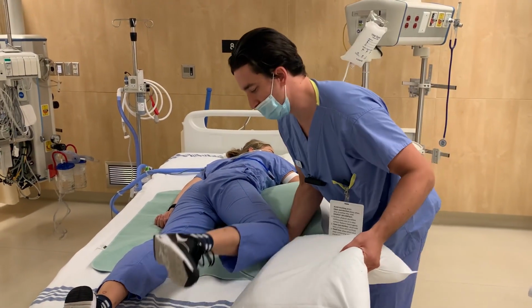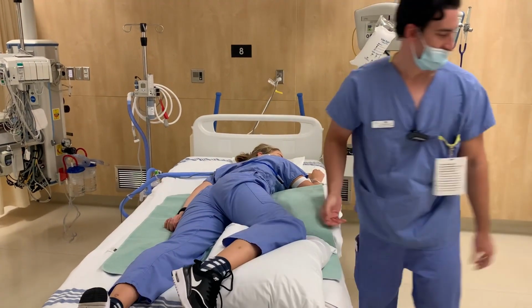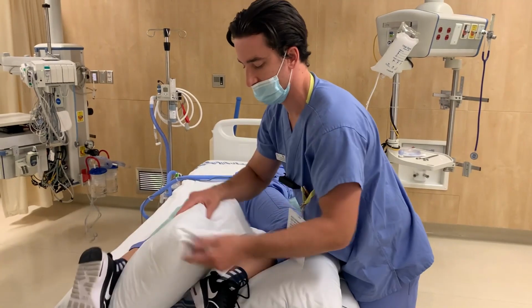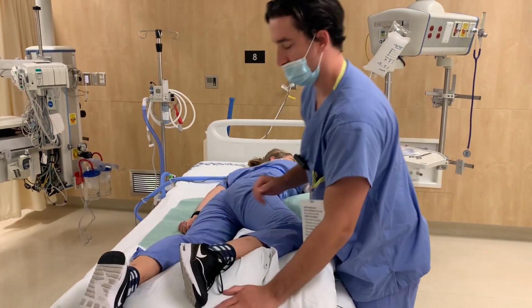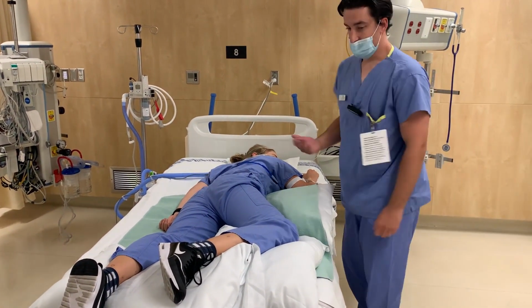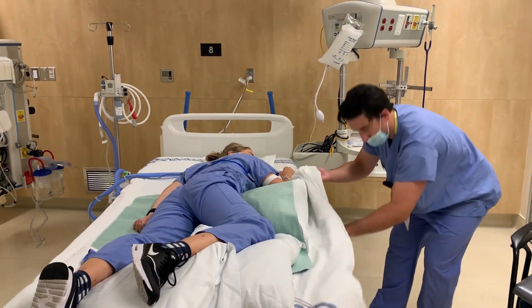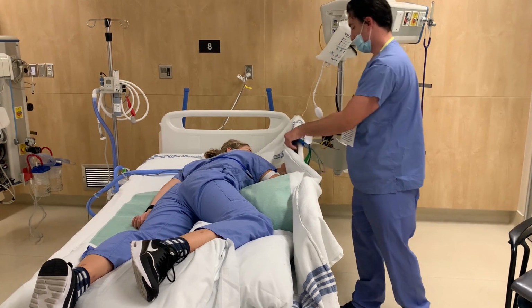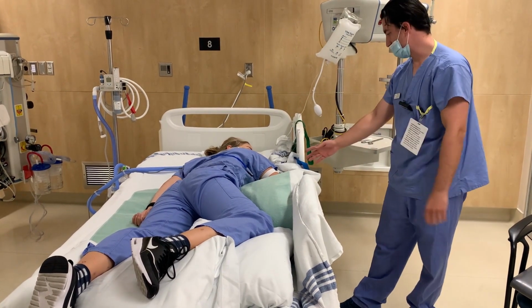And I'm also going to support this knee. And finally, I want to offload the pressure support on the ankle. So I'm going to offload that entirely now. And then to further optimize the patients, what we can also do is actually tilt the entire bed.